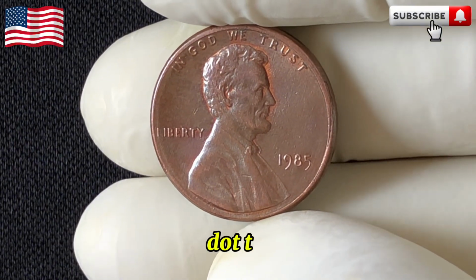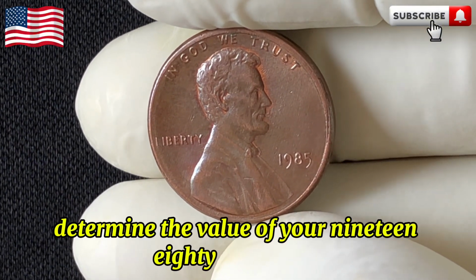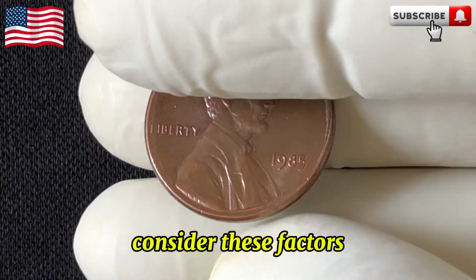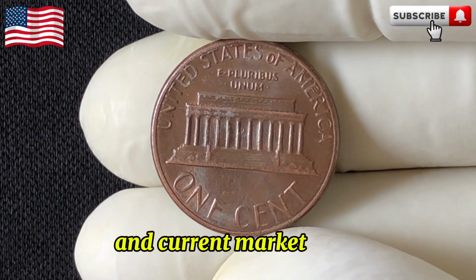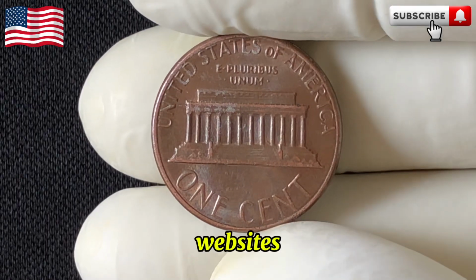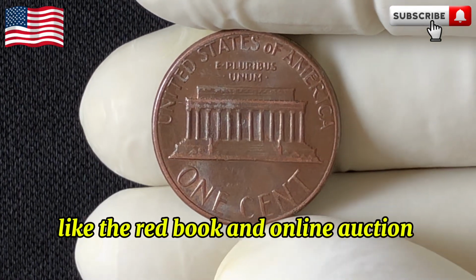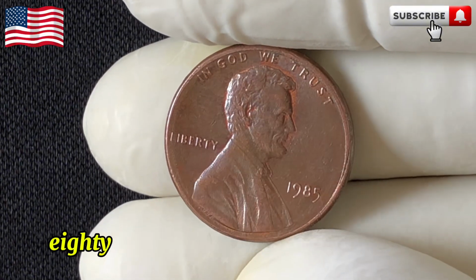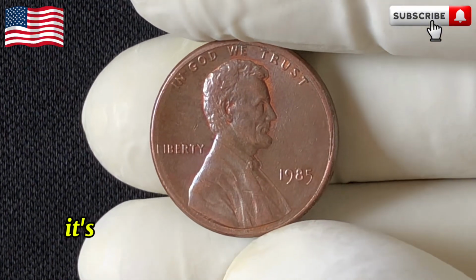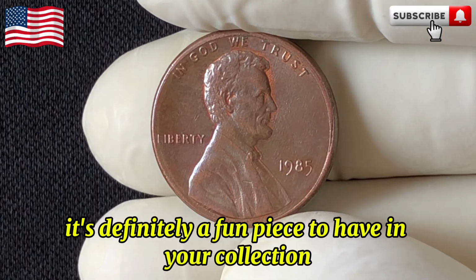To determine the value of your 1985 penny, consider these factors: its condition, any unique errors or features, and current market trends. Websites like the Red Book and online auction sites can help you gauge its worth. So, while a typical 1985 penny might not make you rich, it's definitely a fun piece to have in your collection.